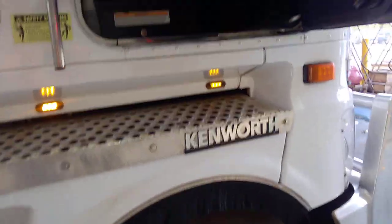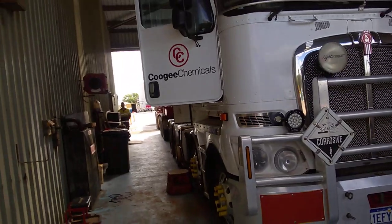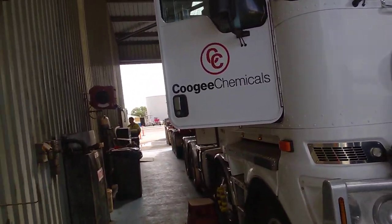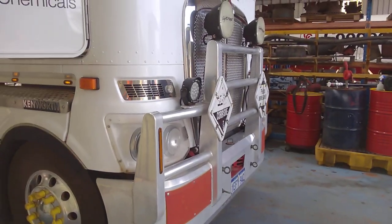Okay, Kenworth truck, Coogee Chemicals. This one's carrying two containers of potassium hydroxide, sodium hydroxide to the mine sites. Driving out this afternoon. I'll speak to you soon.